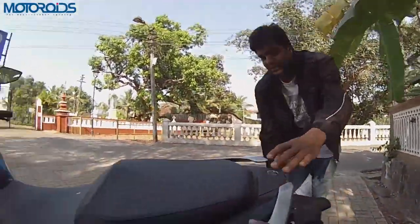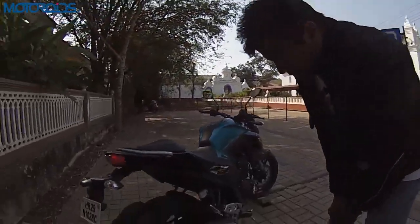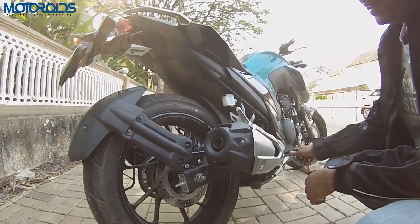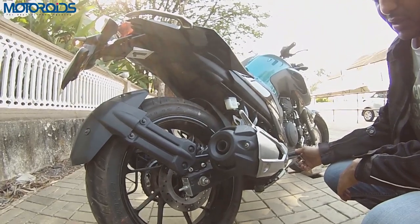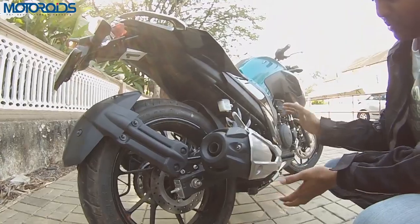Coming over to this side, what you get is a rear disc brake. That's a Nissin caliper back here. The front, in contrast, is a Byber built setting. A chunky looking exhaust system.